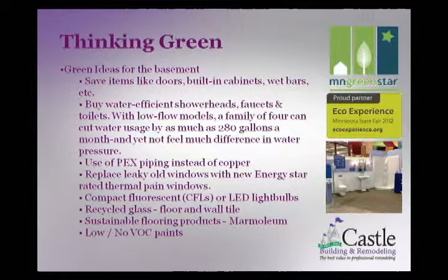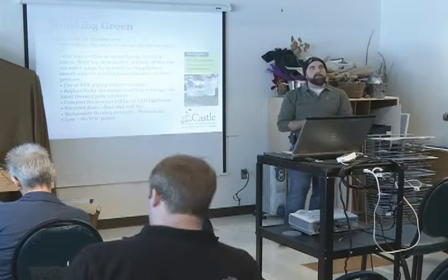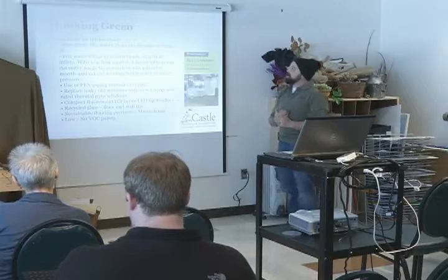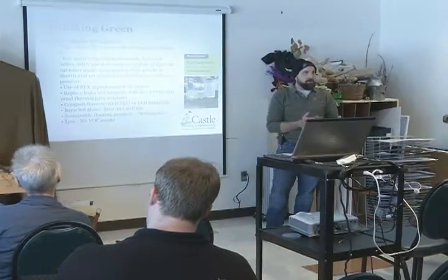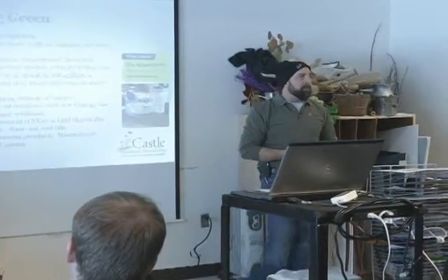Green has evolved quite a bit. Where 15 years ago, it was kind of a new idea. All of your insulation still had plenty of formaldehyde in it. Most of your laminated boards had plenty of formaldehyde in it. Carpeting, paints had VOCs, volatile organic compounds. A lot of those things, just because of the sheer demand of consumers, have been reduced or even eliminated. So a lot of what was green back then is now standard practice.